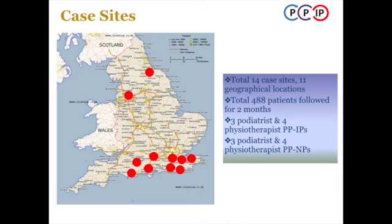And then moving on to the case sites, we had a total of 14 case sites across the country, some in the northeast and in the northwest. We followed 488 patients over 2 months. We had 3 podiatrists and 4 physiotherapists, independent prescribers, and we then compared these to 3 podiatrists and 4 physiotherapists, non-prescribers.